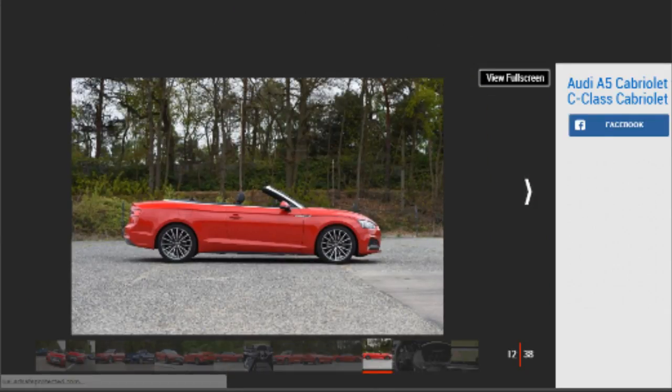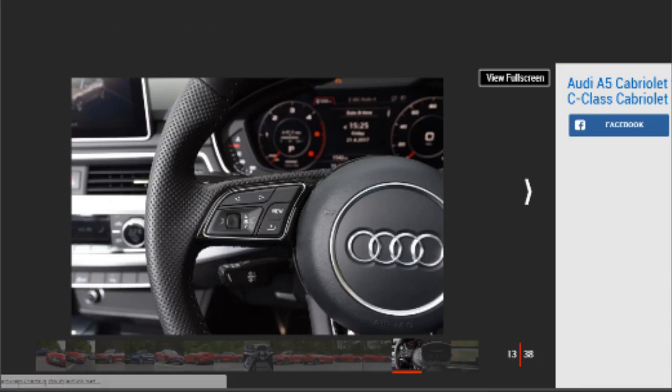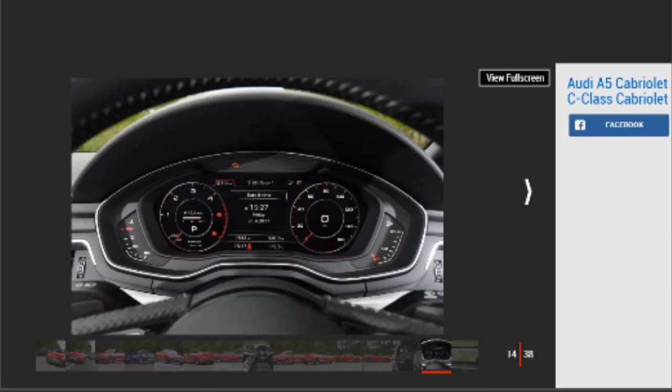Still, at least the gear changes are swift and slick, while the TDI has the edge here for smoothness. Turn into a corner and it's clear the Cabriolet can't match its coupe cousin for rigidity. Even so, the stiffer MLB platform means it remains impressively composed over rough surfaces. There's some shimmy through the chassis, particularly in bumpy bends, but it's far from intrusive.